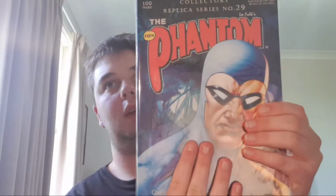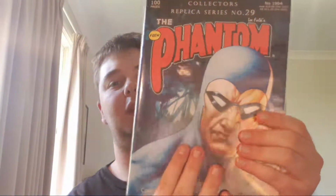I think every 10 issues they have a different sort of cover, and for all those 10 issues, for example 21 to 30, we have the same cover through all those books, and then from the next 10 we get a change of cover, and that then stays until the next 10 issues have been completed.